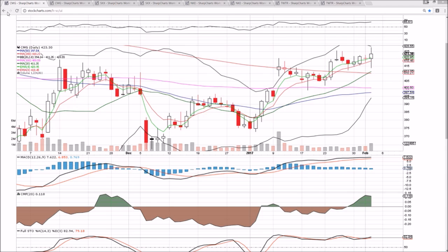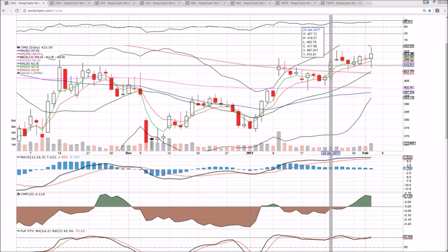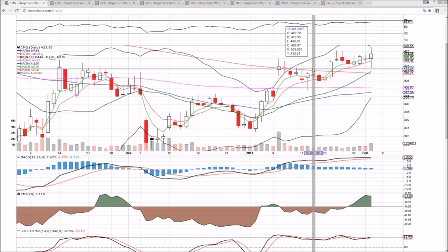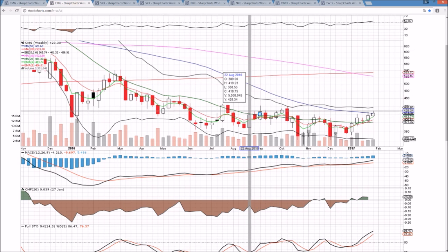Checking in on CMG, SKX, NKE and TWTR, daily and weekly time frame. So earnings are out on CMG, an initial bearish reaction, then a bullish reaction. So we're going to have to see how things settle out and how we trade tomorrow. It's going to be a very telling end of the week, and pretty much all the levels I'm watching are on the weekly time frame.